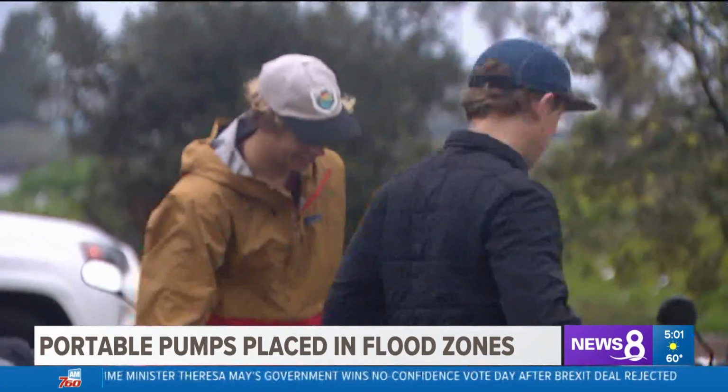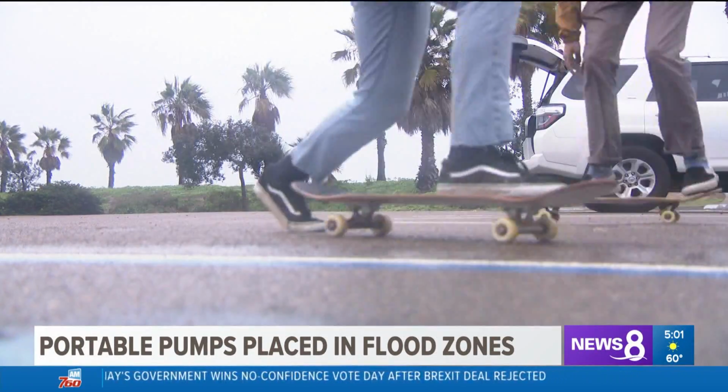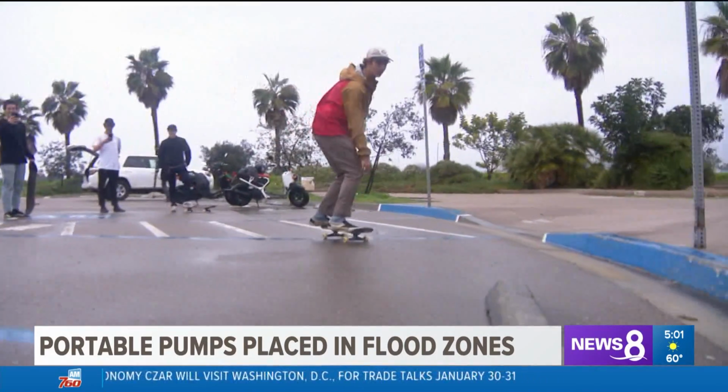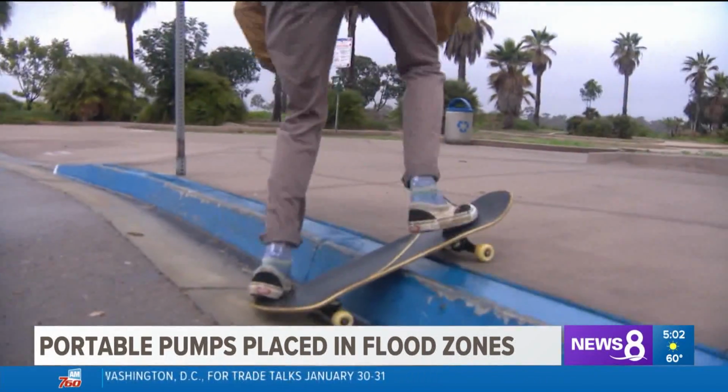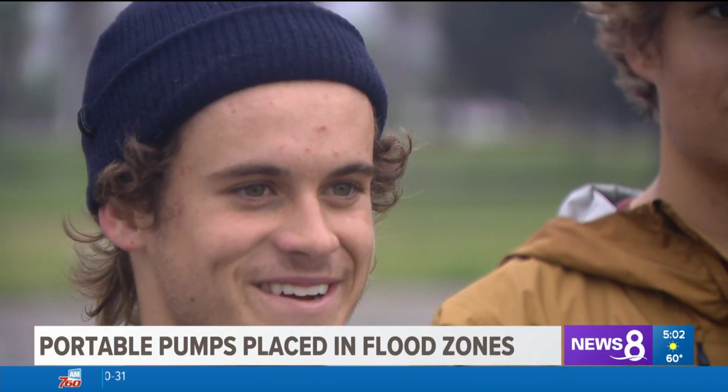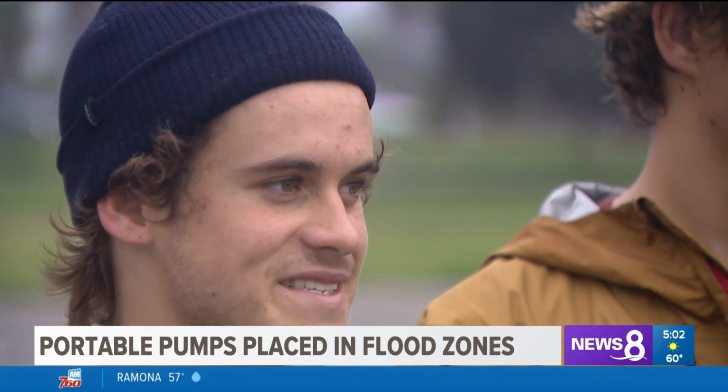A group of Point Loma Nazarene University freshmen, done with class, hit the skate park. We decided to not be like most San Diegans today and just go out and do something in the rain because it's empty. There's not many people out here, and we don't really get the park to ourselves that much. But skateboarding in the steady rain can come at a cost. It's been different. We're definitely falling some more because of the slipperiness, but it's still a lot of fun.